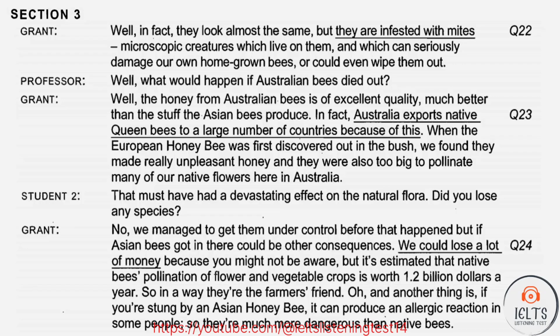But if Asian bees got in, there could be other consequences. We could lose a lot of money because, you might not be aware, but it's estimated that native bees' pollination of flower and vegetable crops is worth $1.2 billion a year. So in a way, they're the farmer's friend. Oh, and another thing is, if you're stung by an Asian honeybee, it can produce an allergic reaction in some people, so they're much more dangerous than native bees.